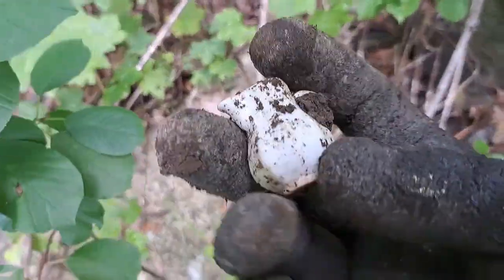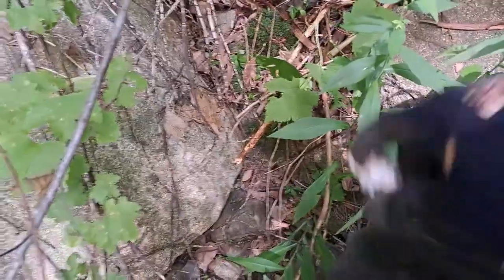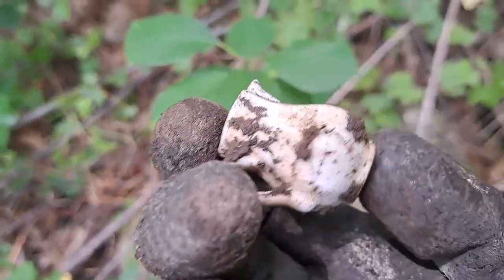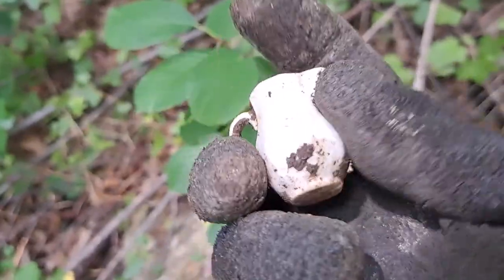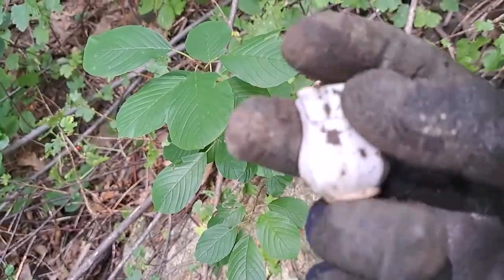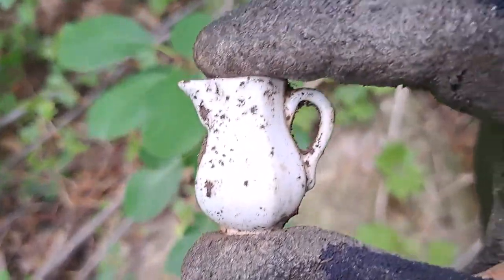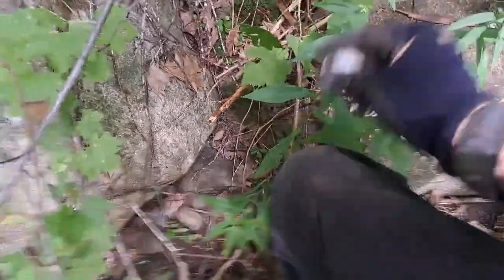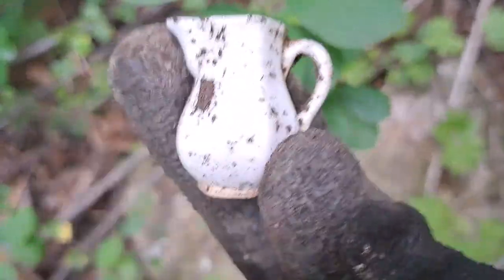All right, it is. It's a little glass milk jug. Ornament. An ornament. And it doesn't appear to be cracked or chipped. Well, maybe not a milk jug, but it's a pitcher of some sort for sure. Check it out. Nice little find. I have to put that in my pocket, make sure I don't lose it.